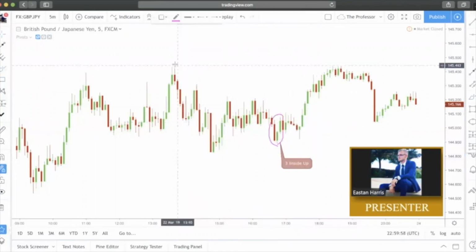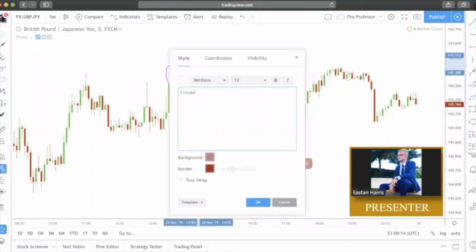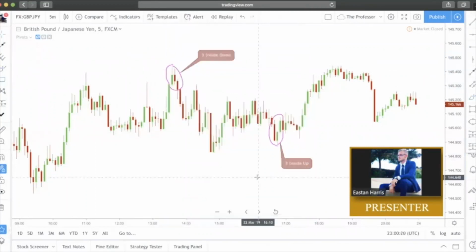Now if you look over here on the left, we have this 3 candlestick formation here. This is our 3 inside down. Let's label this really quick, 3 inside down. And you can see that price came up. Our next red candle closed within the body of our green candle. And then our final candle took out the low of this original green candle.